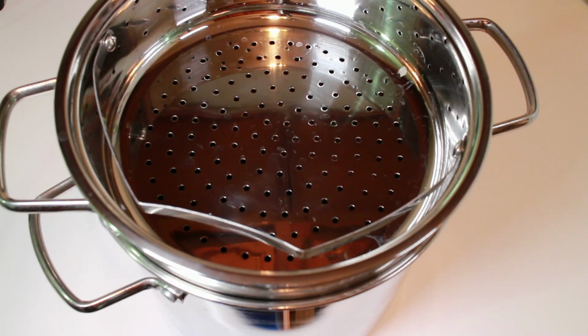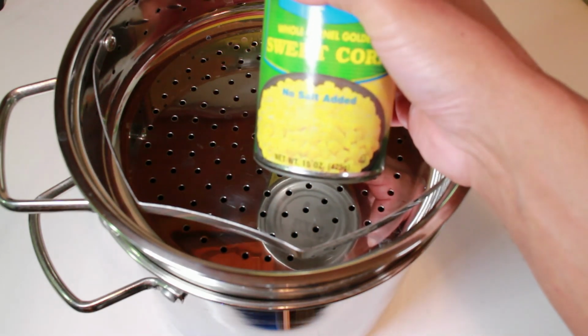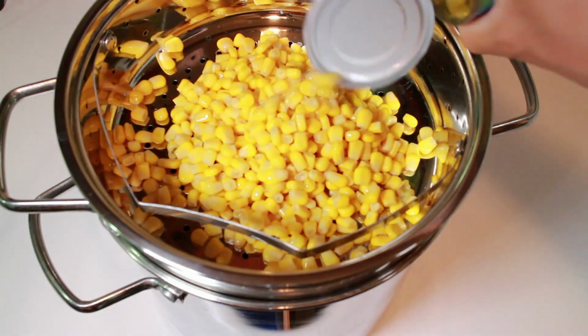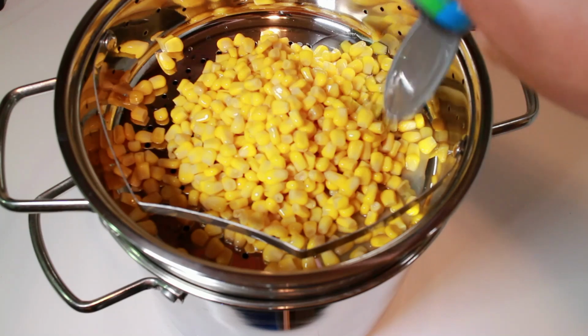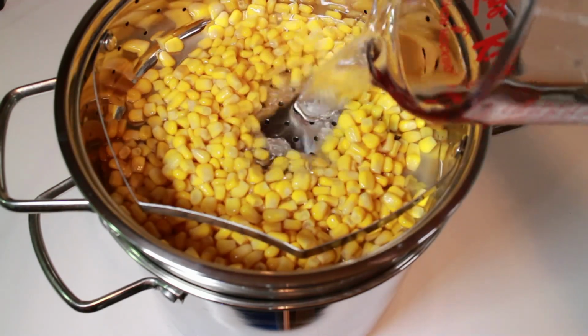Number 2, maintains texture and flavor. Steaming allows vegetables to maintain their natural texture and flavors better than boiling, where they can become mushy, or frying, which can add unhealthy fats. This preservation of texture and flavor encourages consumption of vegetables, making it easier to meet daily nutritional needs.